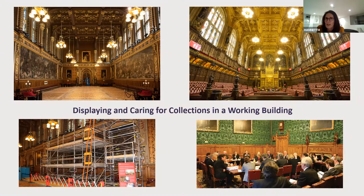And that's something that we are constantly working on. It's a really live thing. And that is as much from a security point of view, but also, I would say, one of the biggest challenges of the palace is water ingress. This is a 150-year-old building, more than 150, 170. And it is not uncommon to have water ingress.